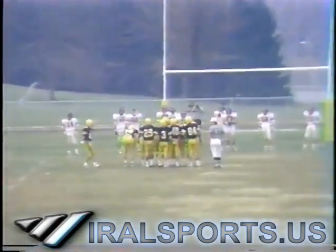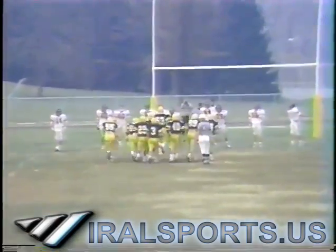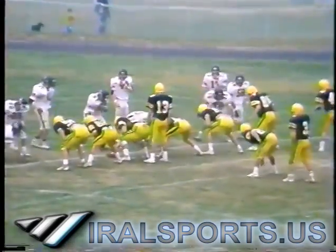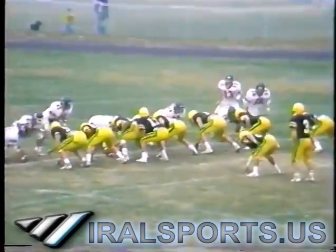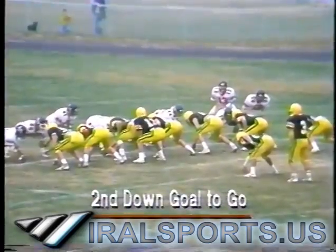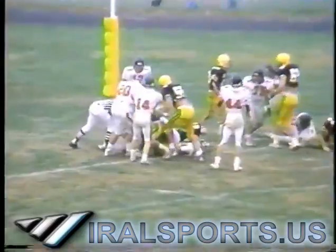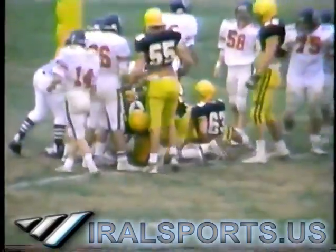You may see Taylor possibly just take it and burrow in himself, or he may decide to. Depends on whether he likes Hannings or not. If he likes Hannings, he'll give him the ball. Second down and inches. Taylor says, give it to me. The offensive line makes the surge, and he's into the end zone easily for a touchdown.